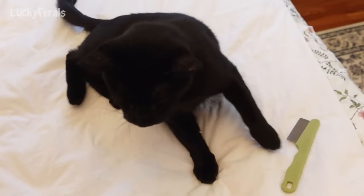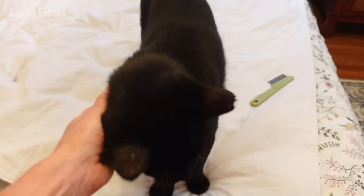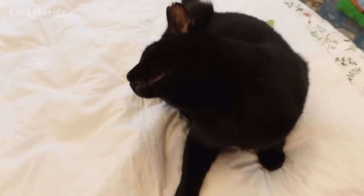It is 9:30 a.m. Hello, Boo. And Boo just got flea combed. And I combed him really, really good. He really enjoys it. And I did not find any fleas. No fleas on Boo. He still itches a little bit, but he does have some scabs from where the fleas were. And I think that might be what's causing him to itch. And I have been putting some Vetericin on the back of his neck.